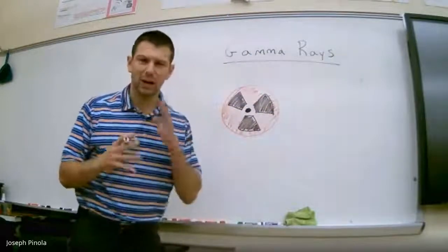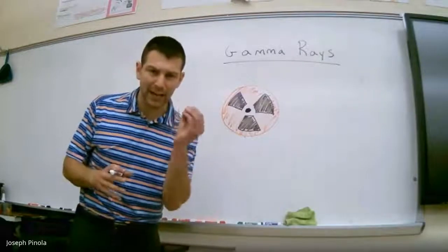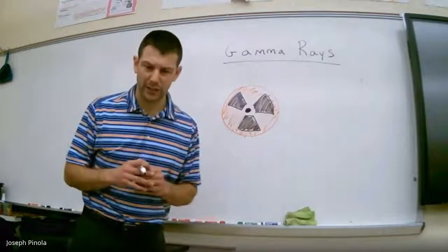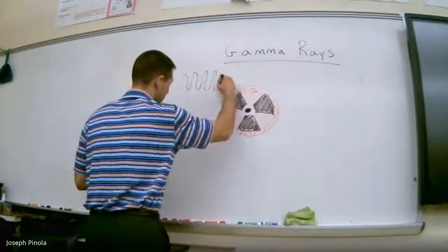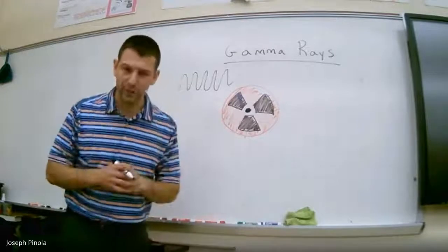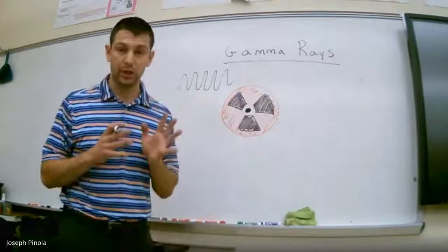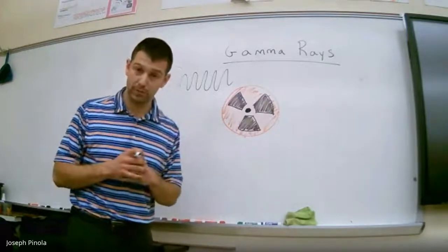Gamma rays are our final type of electromagnetic wave. They have the highest frequency and the shortest wavelength of all waves on the electromagnetic spectrum. So they would have a really high frequency, but very short wavelength, that would look something like this. Because of their high frequency, gamma rays are extremely dangerous to humans. So you might be saying, how are they used?